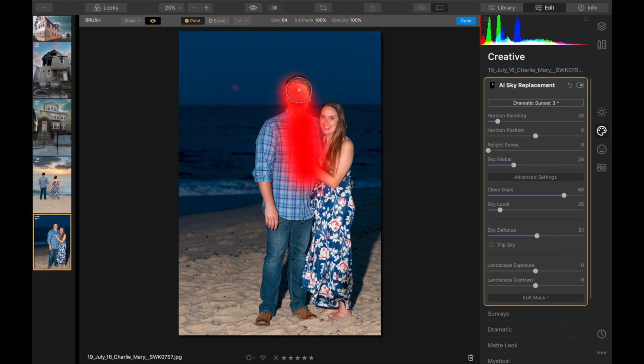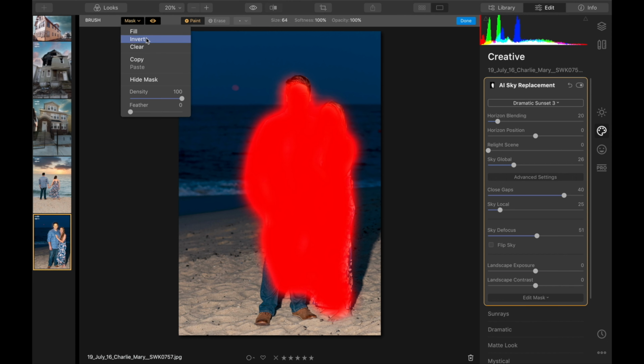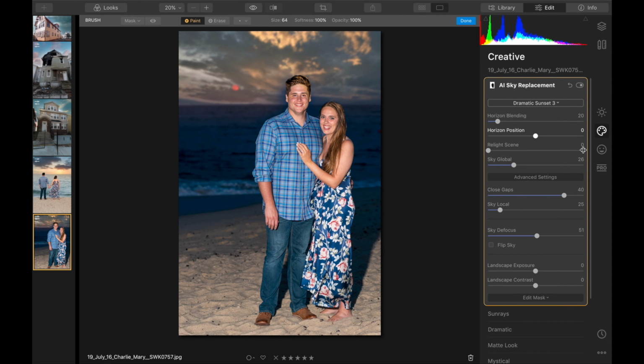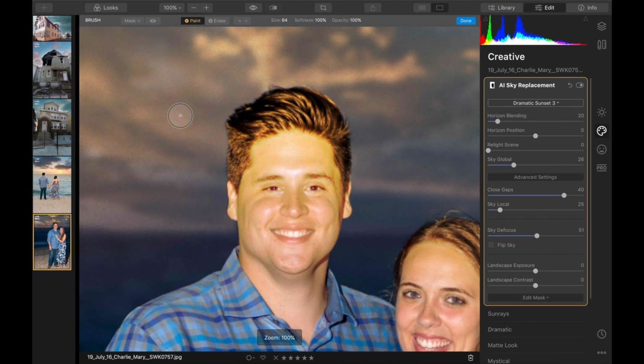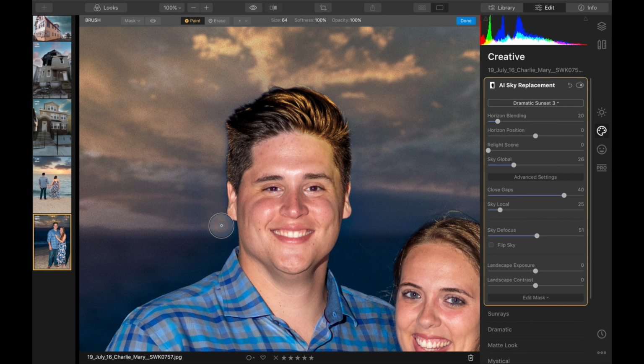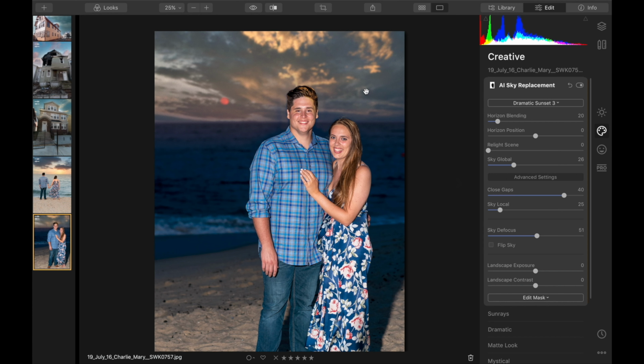I'm going to paint it on and then just invert it. So I'm painting it on, and then once I'm done, I'm going to invert that mask, hide it, and now I'm probably going to have to do some painting it back in a little bit close over here. Paint it back in a little bit just to get close. And you can see it's back on them again, which is interesting. So I'm going to have to adjust that. Oh, there it goes. Okay.